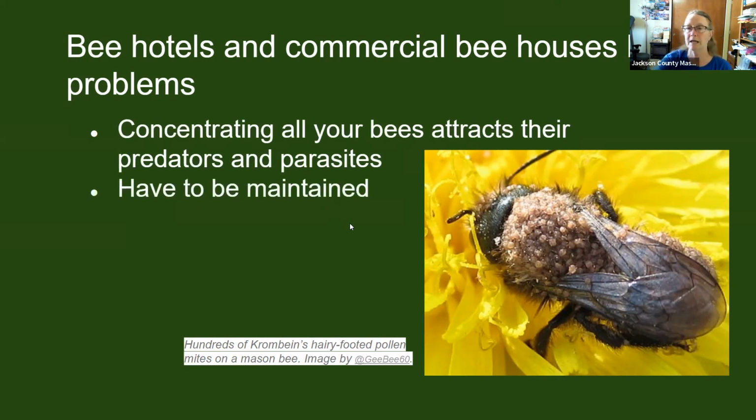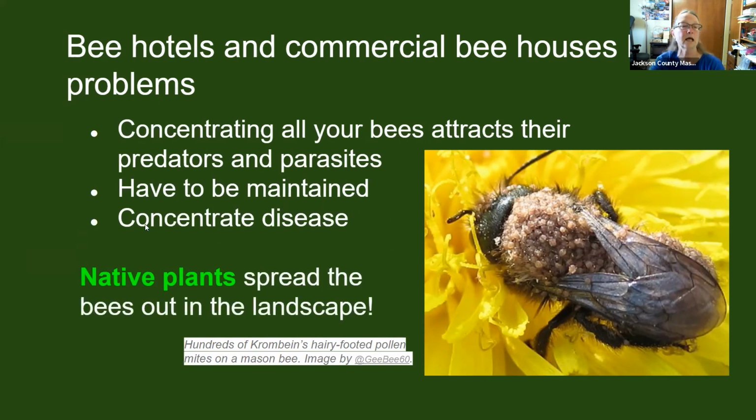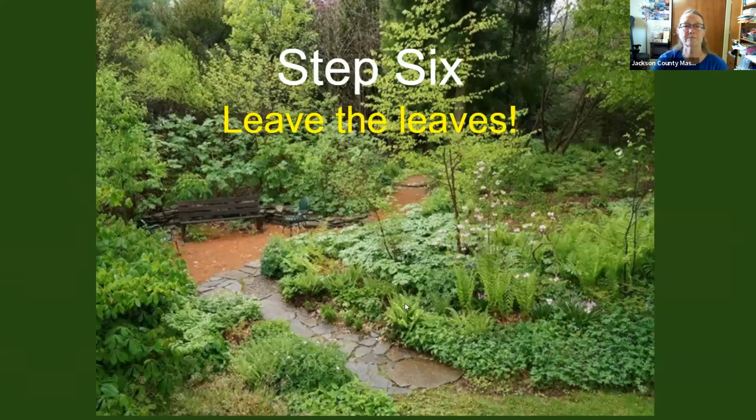They have to be maintained. The bee houses have to be maintained. They concentrate disease. Native plants spread the bees out in the landscape, and they're less likely to encounter these types of problems. So leaving up the stems, leaving the seed heads, leaving the bunch grasses, leaving bare earth gives your bees a better chance. Okay, step 6, leaving the leaves.